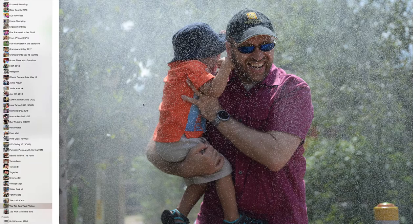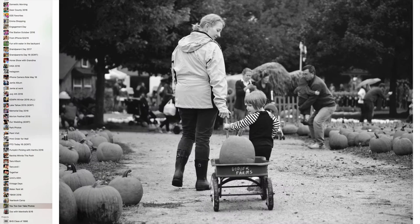Just a couple examples of water. This is mist at the zoo, so it looks just some friends of ours and with the mist all around, captured with a fast shutter speed. Just gives a really cool look.